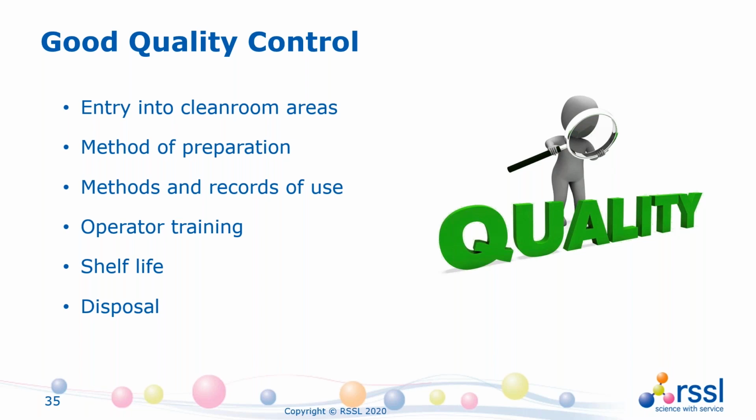And this extends to having a defined method of preparation, and having procedures in place for recording the method of preparation and where we've used a particular disinfectant. And that operators are aware of how to prepare and how to use a disinfectant. So the underlying training is very important. And we want to have a good oversight by the microbiology laboratory, so we're tying in any fluctuations in environmental monitoring with our application of the cleaning and disinfection products, and that we're controlling things like shelf life and so on. And also there's going to be environmental considerations for the safe disposal of the disinfectant.